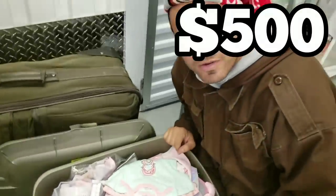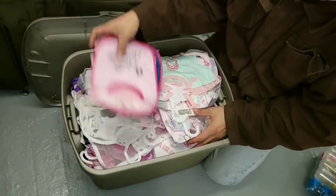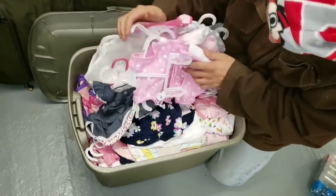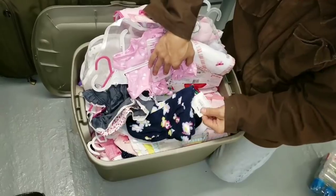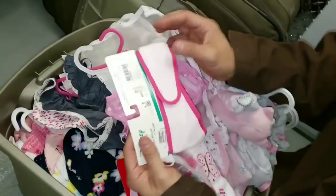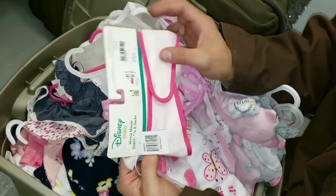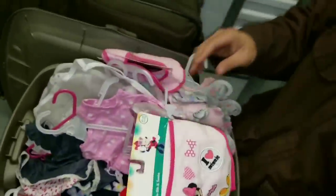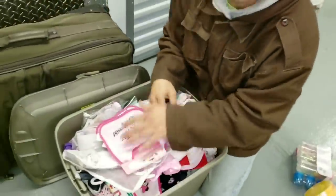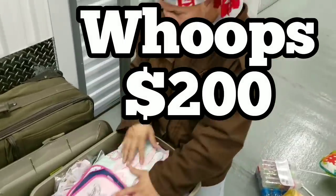What do you think? $500 worth of brand new baby clothing in here? This is an entire tote. This is all brand new. All of it. It all has tags on it still. Here's Disney. I literally could go back to Disney. I could turn this in. Let's see what the tag is. How much? $299. So I could probably turn it in. Okay, so $500, maybe not. But definitely a couple hundred dollars worth of baby clothes here.